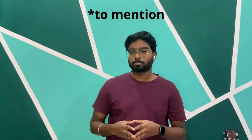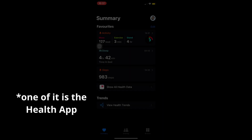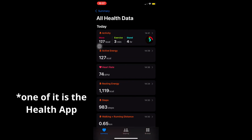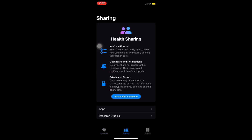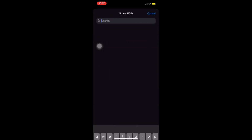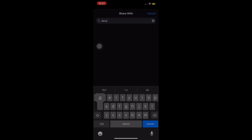Mention a few honorable mentions. One of it is the Health app. It is very detailed, and also with health sharing, now you can share your health data with loved ones or specific individuals, which will kind of help you keep an eye on your loved ones without actually keeping an eye on them. And next up is Live Text and Photos.